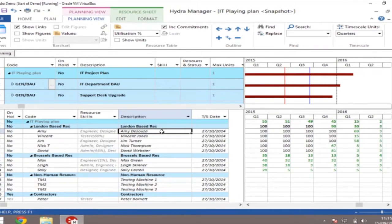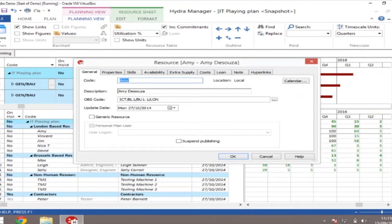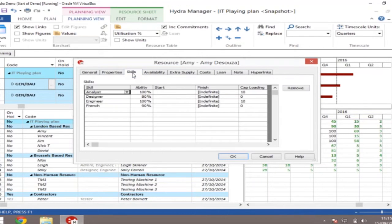So what I want to do is click on Amy, and this is where we were saying build up a skills matrix of all your resources. So that's another one of the secrets. We have an overview of Amy, and we have here her different types of skills. Now you could start at a high level. You could say, for example, I'm only going to go by job titles. So Amy is an IT analyst, and that's it. But as you get into it, the more skill types you add in, the more you can look to see what their ability is.